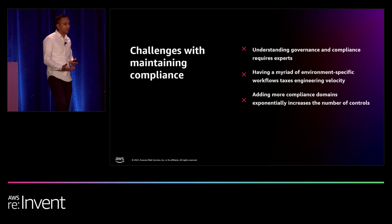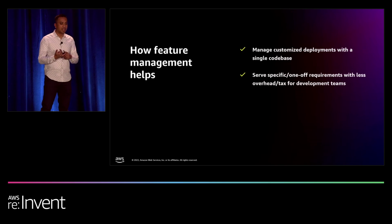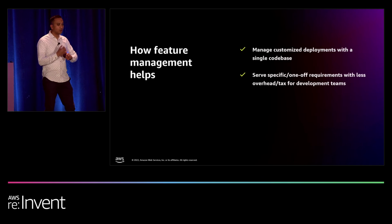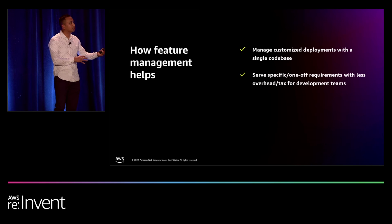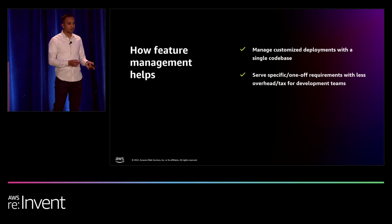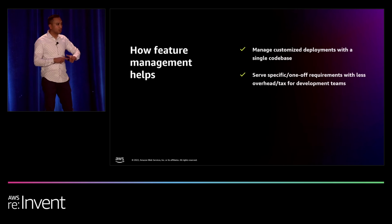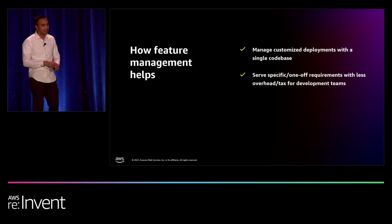So how do you get around this? How can feature flags help with this? Well, we can help you by giving you an ability to customize your software within a single code base through the use of feature flags. So if some customers need to experience your software a certain way for compliance reasons, you can do that and maintain that in a single code base instead of having to deploy different branches or different instances.